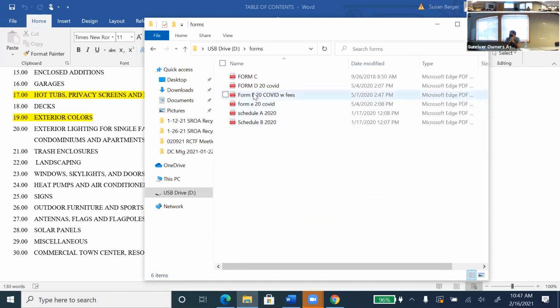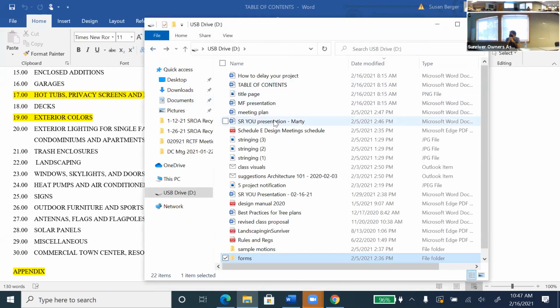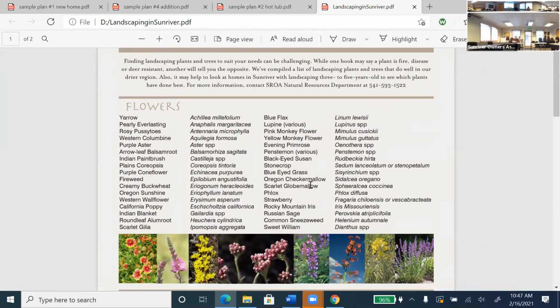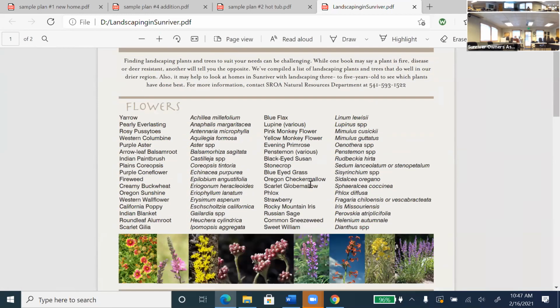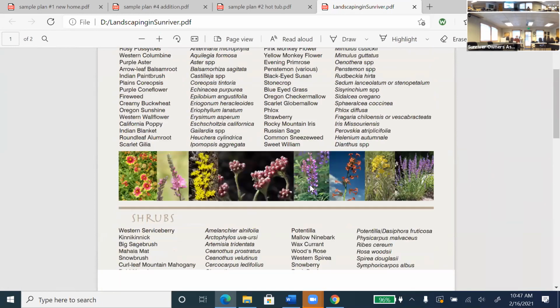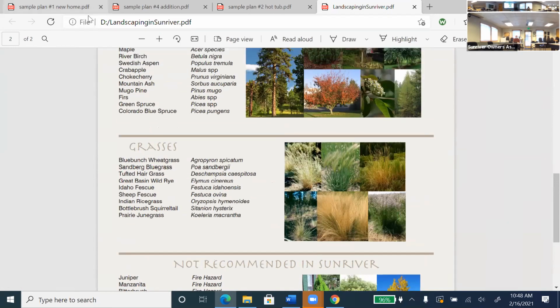You'll also find in the appendix a landscaping list that addresses the flowers, shrubs, trees, and grasses that are recommended, as well as items that are not recommended, that are discouraged, like planting juniper and bitterbrush. And the nice thing is there's a bigger list of recommended than not recommended. So that's a quick overview of the manual.